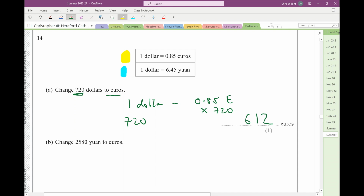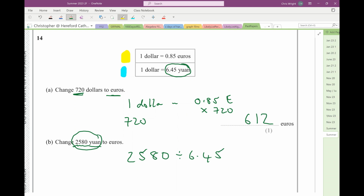Change 2,580. I've just forgotten what those are called. What are we calling them? Yuan? For every 6.45, you get $1. So we want to know how many 6.45s there are in 2580. 2580 divided by 6.45 gives me 400. That's question 14 done.